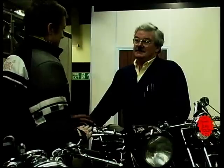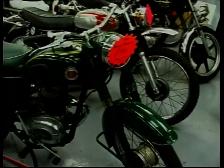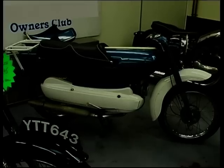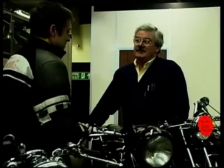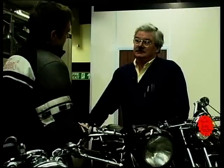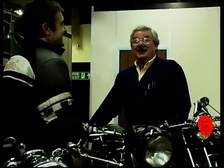There's utilitarian stuff in here. You were talking earlier on, like the little green Francis Barnett. That bizarre blue Italian thing. Oh, the little Aprilia. Yeah. Very rare beast. What a thing. I mean, things have changed so much. Do you really not like modern bikes at all? Oh no, I must confess I own a modern bike.